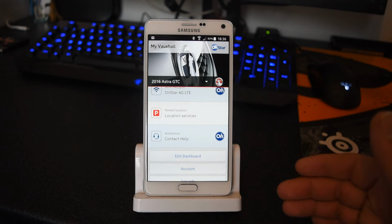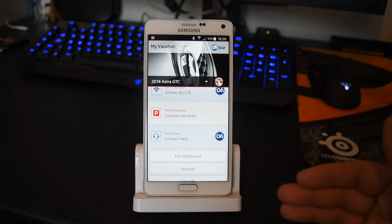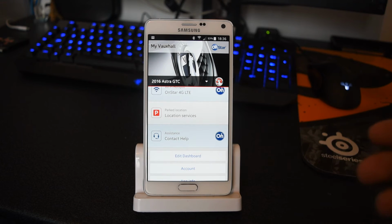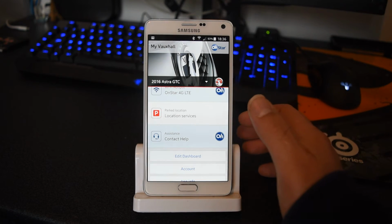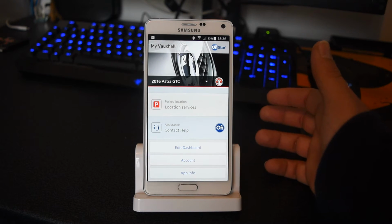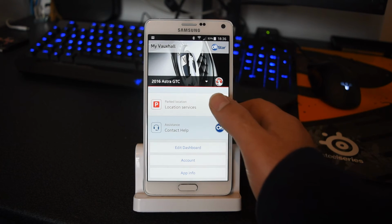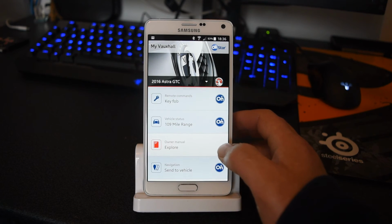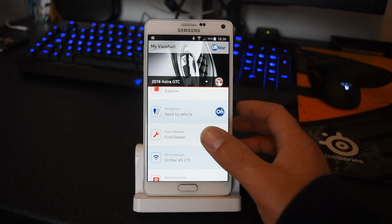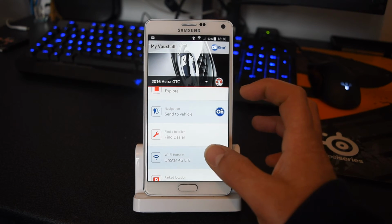I'll probably do another video. I'm not going to go into too much detail about what Onstar technology is. There's already a lot of videos on YouTube for this, so I just wanted to do a quick one for this app, Vauxhall, and it seems to work really good, quite snappy. So yeah, I hope this helps and clears things up, and it's a good option instead of people actually using the browser, where you can just use the mobile website version of this.